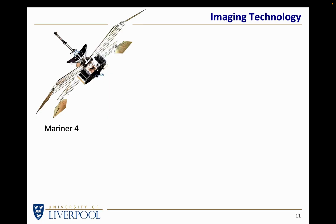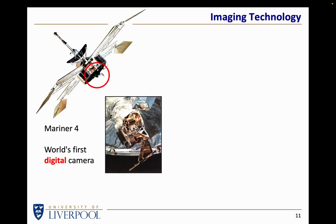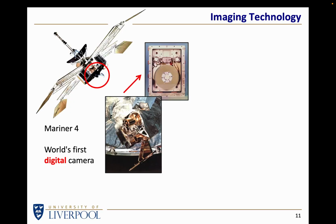When we move into the 1960s, we have digital cameras. The world's first digital camera was not in an iPhone, no, it was on Mariner 4. The world's first digital camera. Digital cameras were made for space probes, and as a spin-off, we all got digital cameras in either compact cameras or ultimately in phones.